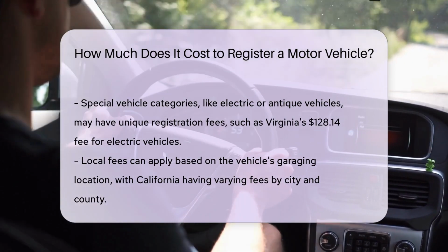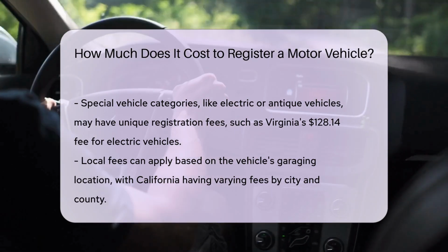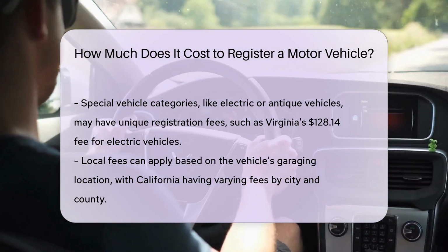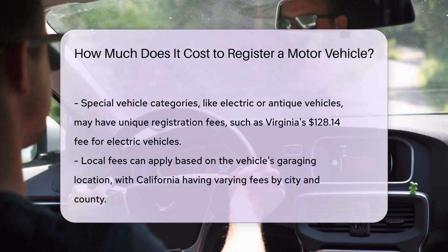Special cases. Certain types of vehicles, such as electric vehicles, low-speed vehicles, and antique vehicles, may have different registration fees. In Virginia, for example, the registration fee for an electric vehicle is $128.14. Local fees. Some states also have local fees that may apply based on where the vehicle is garaged.